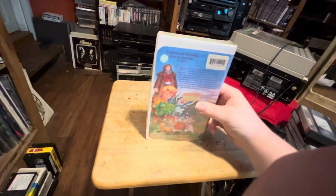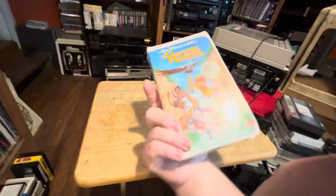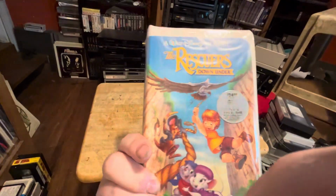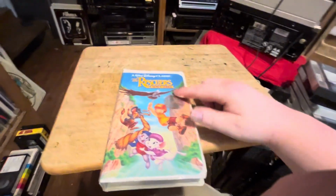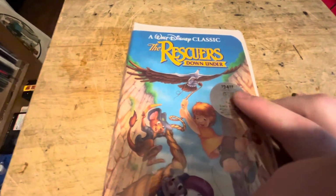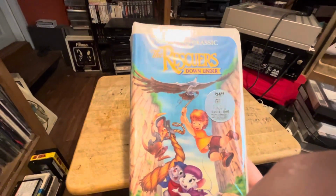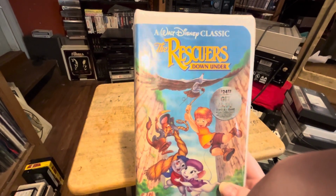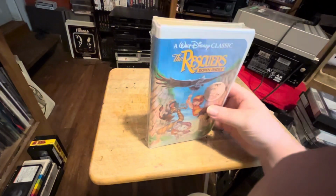We've got The Rescuers Down Under. So let's take a look. And the ink has worn off. This thing has been probably stored. It was rubbed against something. But you can see the ink is almost gone on that sticker. I can't even really make out what it said. Something about $24.99, get $5 off. So, yeah. But there was 2 of them.